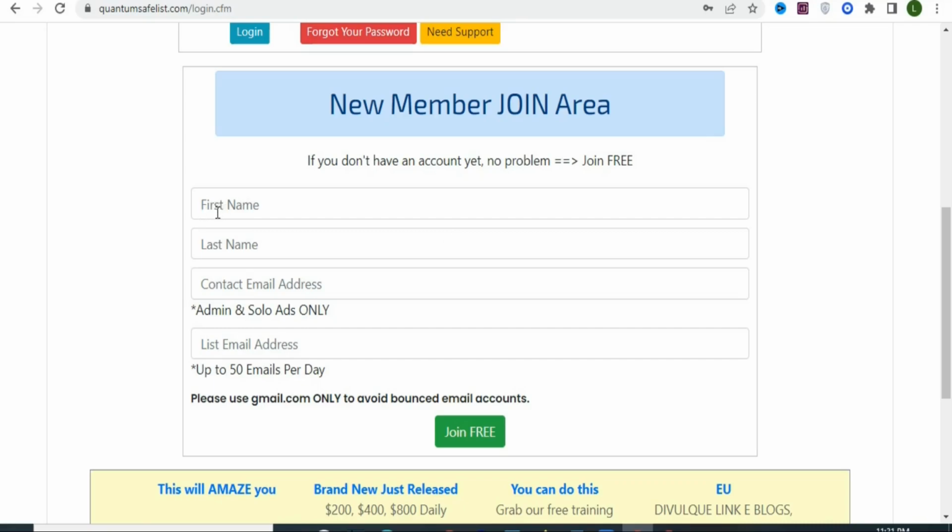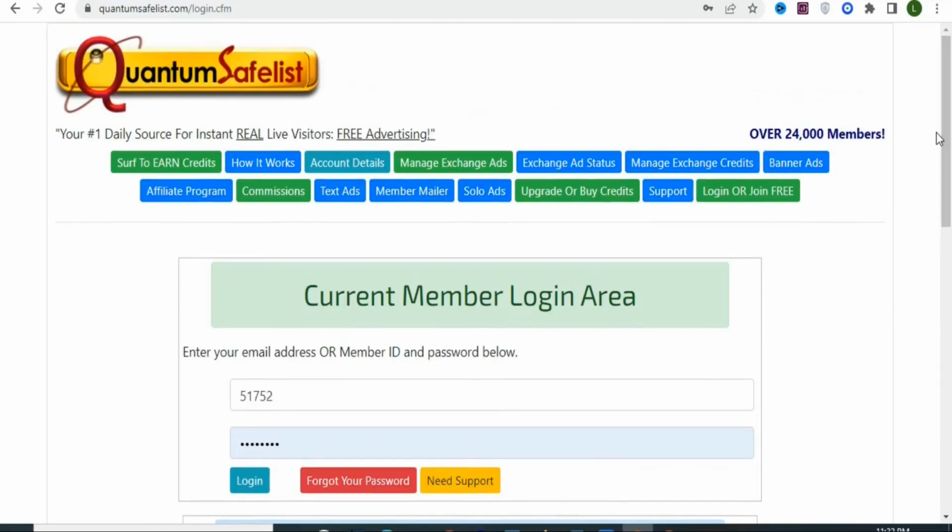So as you can see right here, you have to enter your first name, your last name, contact email address, enter list email address. These two emails have to be different. If you use the same email, you are not going to be accepted on this website. So make sure you enter a different email here and another different email here. So you have to use two different emails to sign up for an account. So once you enter your two different emails, just click on join, and you are going to get your free accounts, so that you can promote your products for free on this website.